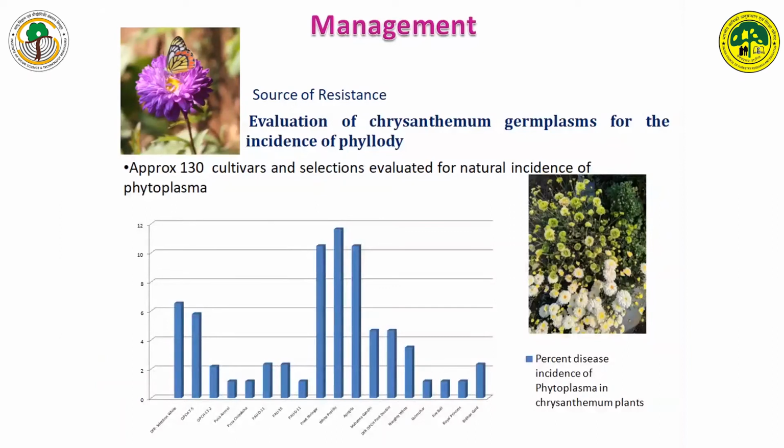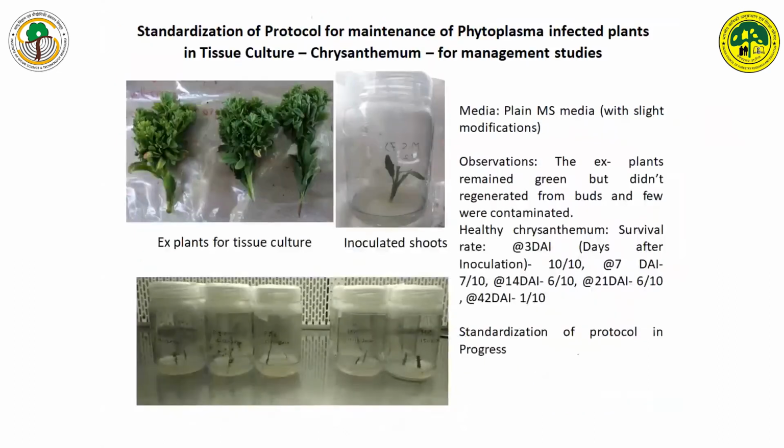For management, we are trying different approaches, as we have all discussed in the previous presentations. We are screening the existing varieties to see what is the level of incidence in these varieties. We have about 150 chrysanthemum varieties with us, and an equal number of roses and gladiolus, and we are very closely observing the kind of manifestations observed in different varieties. We are also trying to establish this infected material through tissue culture in order to maintain them and investigate further for further analysis.